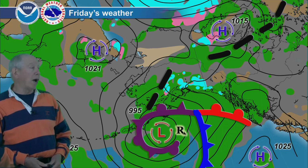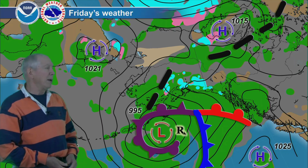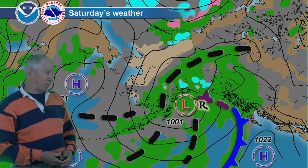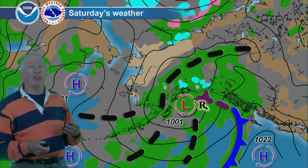And then again, more frozen precipitation offshore into the Beaufort Sea. And then looking at Saturday, that low pressure system has finally weakened to about 1,001 millibars. Lots of troughs spinning around that, and each one of them will have some precipitation.